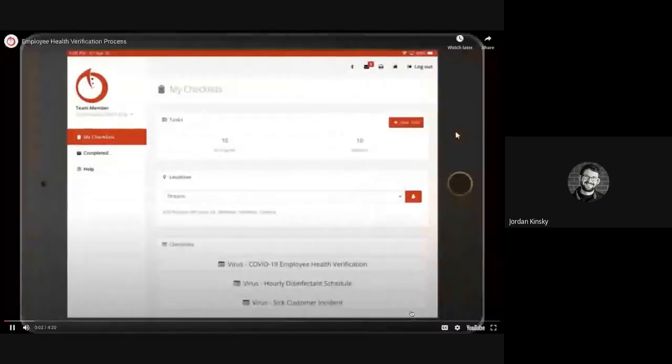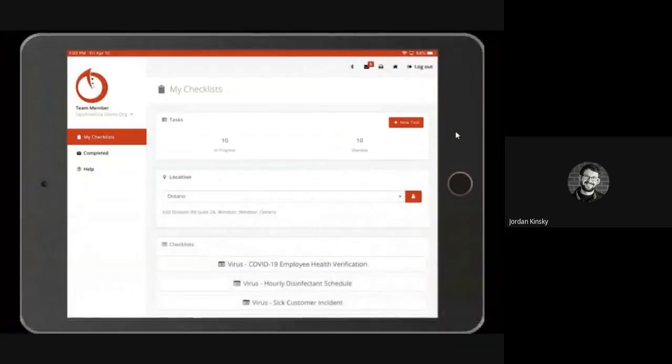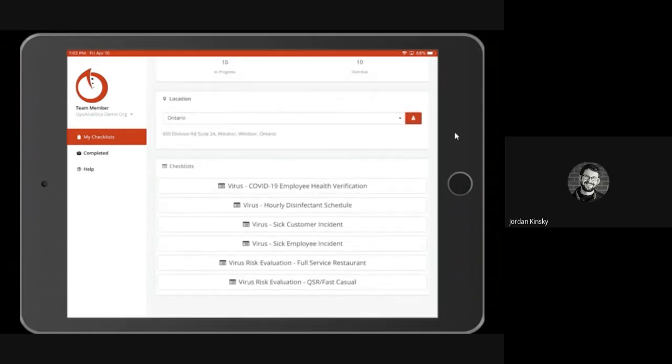Thanks again for joining us today. We're going to take you through a quick overview of our employee health verification process that we've created. A lot of other big brands, as I mentioned, have started doing this already. So we've developed a process in our system that can allow you to capture this data very quickly and pre-screen your employees before they start their shift.